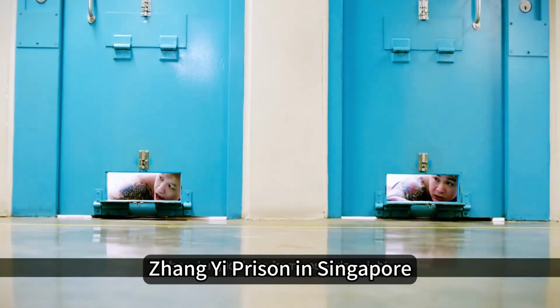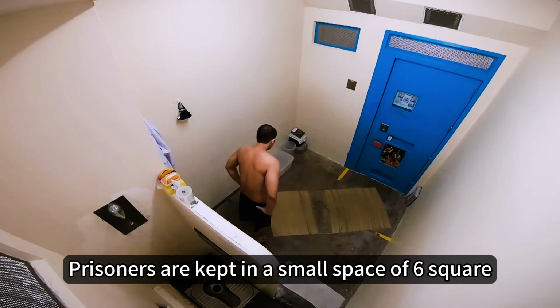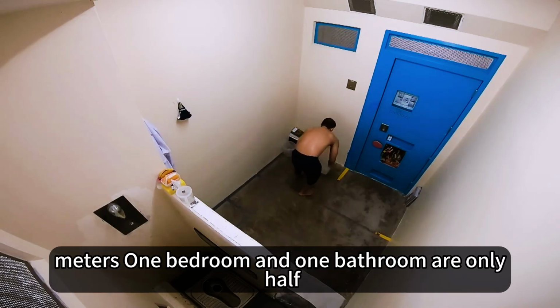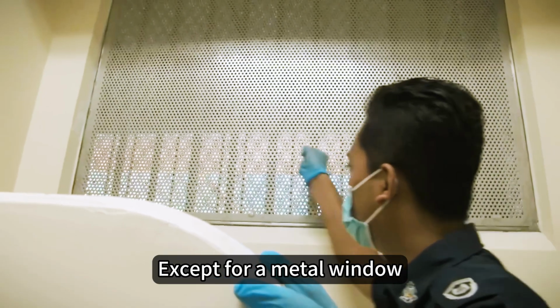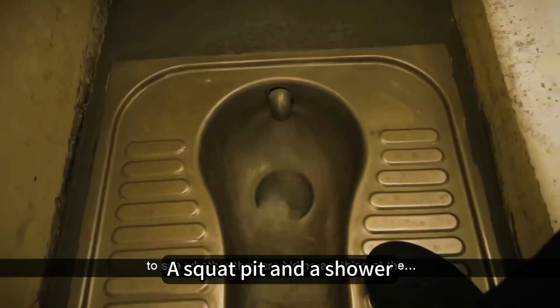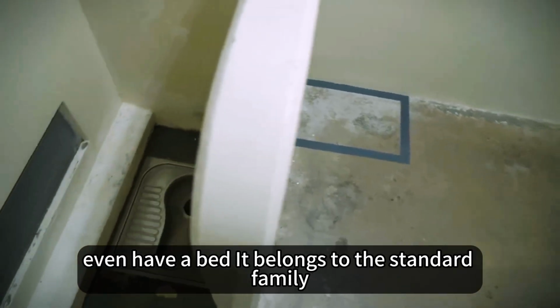Changi Prison in Singapore was called the prison kennel by netizens. Prisoners are kept in a small space of 6 square meters. The bedroom and bathroom are only half a wall apart. Except for a metal window, a squat pit, and a shower, I couldn't find anything extra in the room. It doesn't even have a bed. It belongs to the standard family wall.